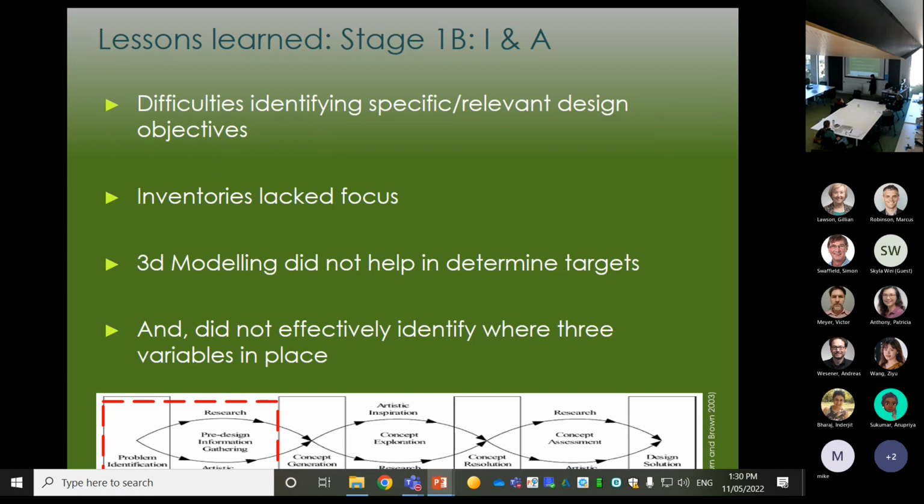Stage B, they go out in the field and do their inventory and analysis. So we had difficulties there with identifying design objectives. The idea is once you have your goal, we want this behavior, what are the specific things you need to do in the design to meet your goal? So students had a difficult time coming up with goals or objectives that were specific enough so that they knew what to inventory. We taught this 3D modeling, but it didn't help determine the targets.